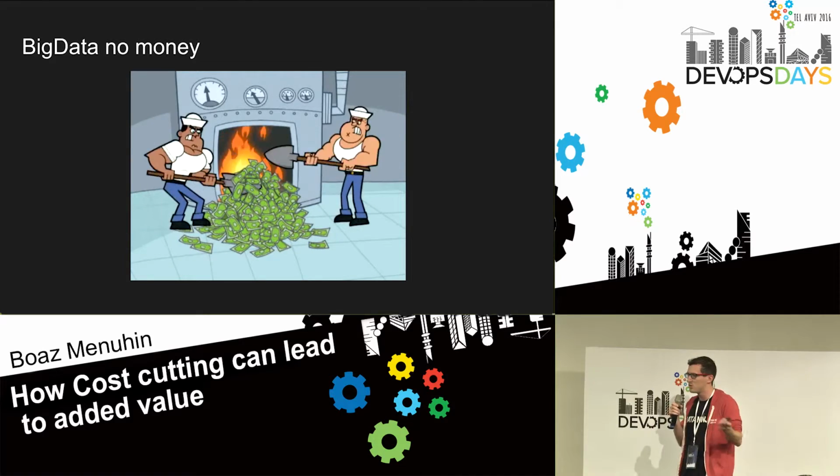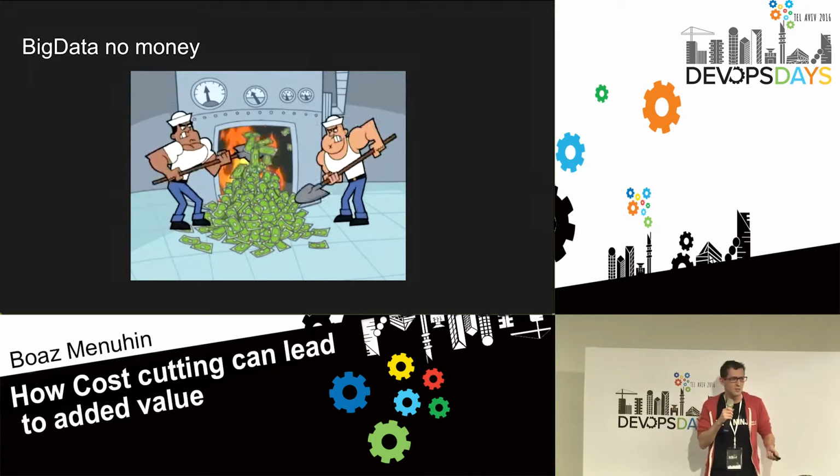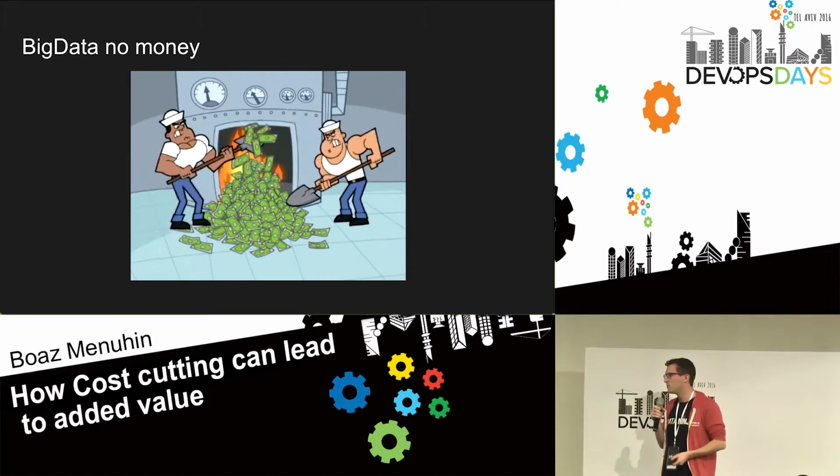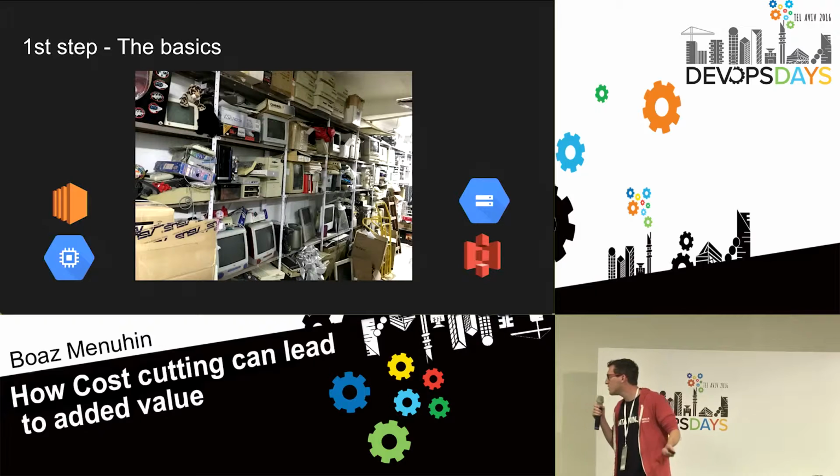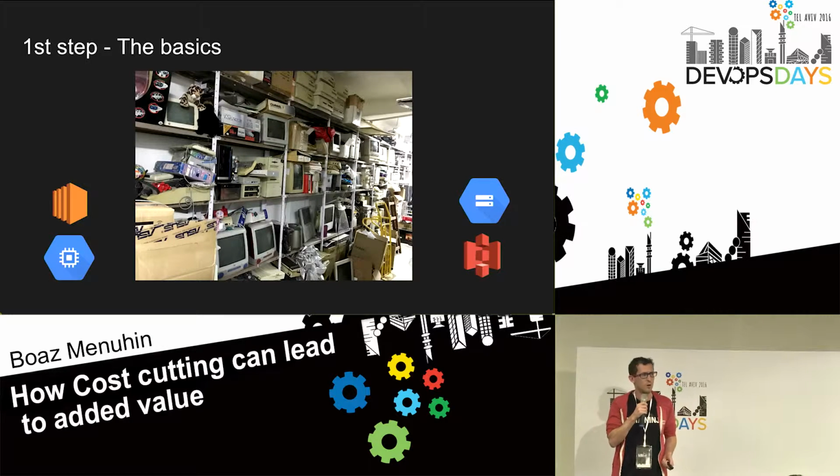So in case you wanted to compete with Amazon and start your own cloud service provider, the first thing you need to offer is just the basics: computing and storage. And as many of you probably know, storage is just an application built on top of computing.